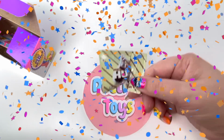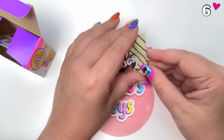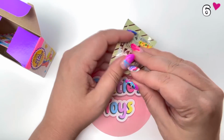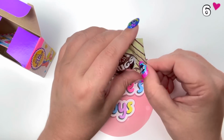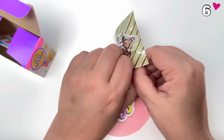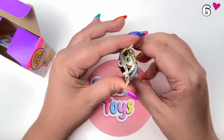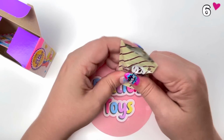Yes, yes, yes! Woohoo! Oh, wow! Goodness gracious, we found the Hershey's hugs. Oh my goodness. This took us so long to find. But let's go ahead and open up and see what our little hug is going to be. I already can tell that I'm going to love it. All right, let's go ahead and take it out.